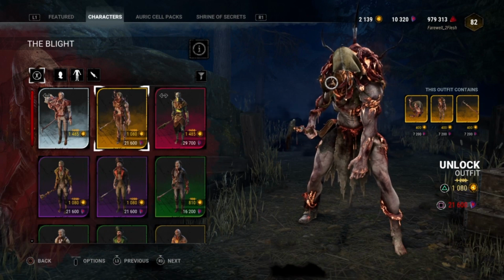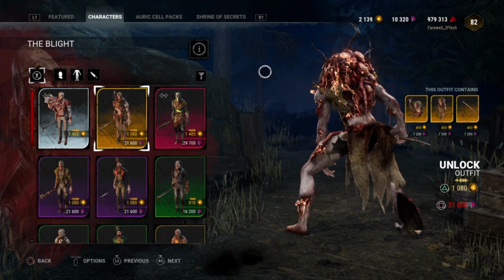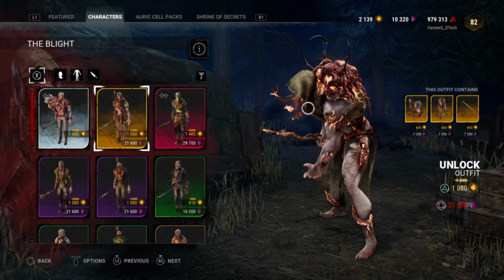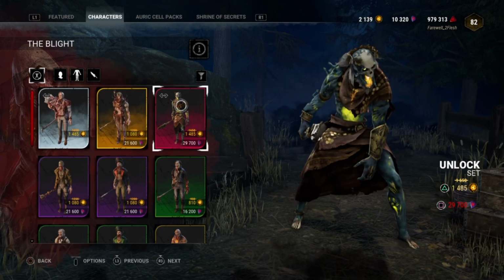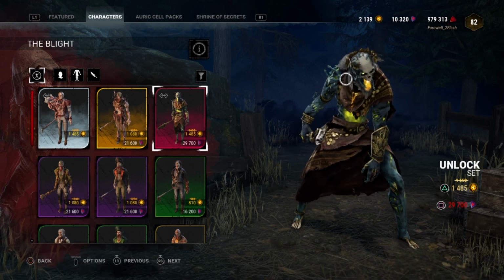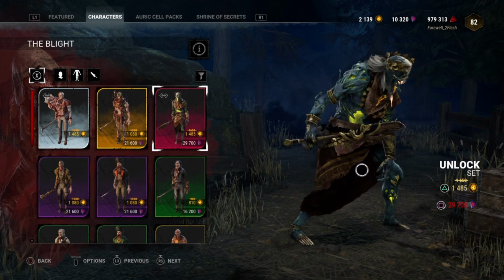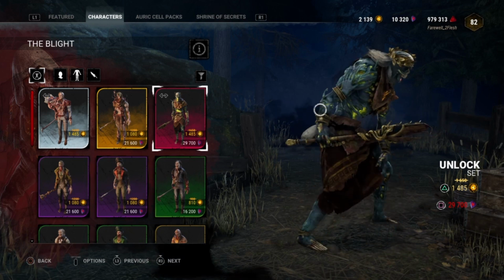So you got more dangly stuff hanging out of his feet, more Blight serum dripping everywhere, and the giant hump on his back with the finger knife looking things hanging out. And then we have the Ferryman of the Underworld, which this one just pretty much changes his skull, head sculpt, and adds the extra little hands and stuff all over his body. And he has a glowing little tummy and a face on his back.